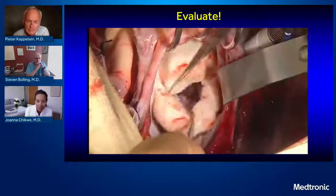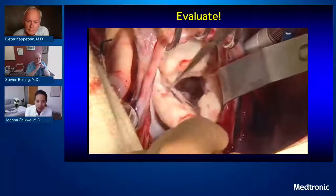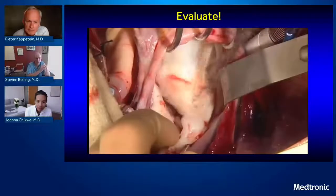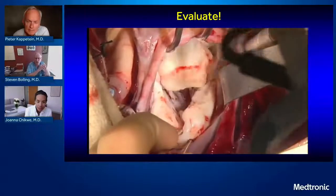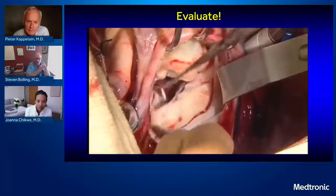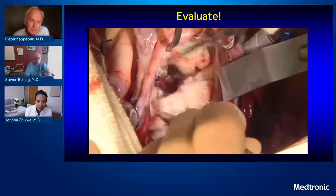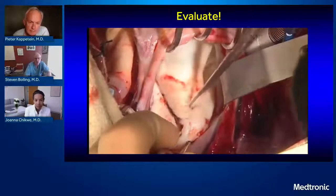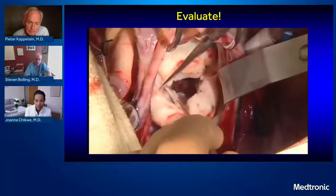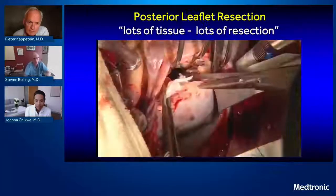And really, you almost know what you're expecting to see before you see the valve. I really agree that when I look at the echo, I really know what I'm expecting to see. And I'm almost already thinking how I'm going to fix it. So then I just take a quick evaluation of the valve here just to make sure that there's nothing goofy going on that has been missed by echo and so on. That's my normal approach to it.